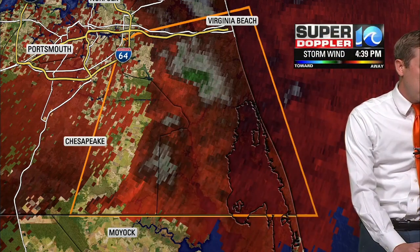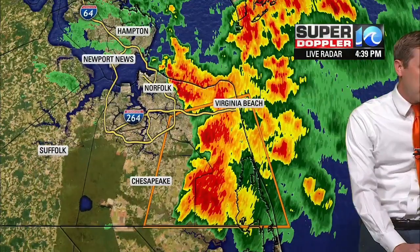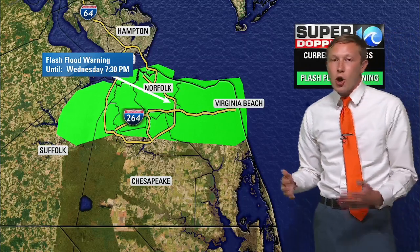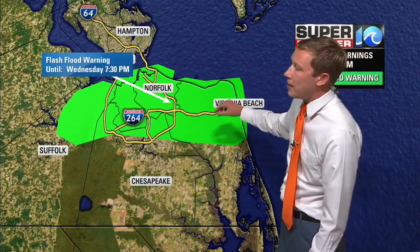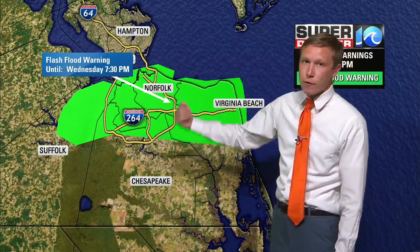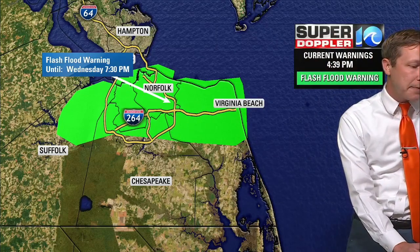So we'll switch back over to our reflectivity product, talk about the heavy rain, and once again recap that we have flash flood warnings in effect for parts of Norfolk and Virginia Beach. That's going to be a concern for the next couple of hours, all the way till 7:30. Some of the water may kind of go down before that, but a lot of those areas where we sometimes see flooding in these urban areas, these low-lying roads, places like that, we're likely going to see some flooding as these thunderstorms push through and have pushed through parts of Norfolk, producing 2 to 3 inches of rain over the last little bit of time as they've advanced across the area.